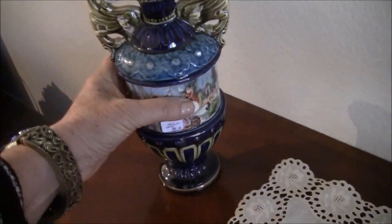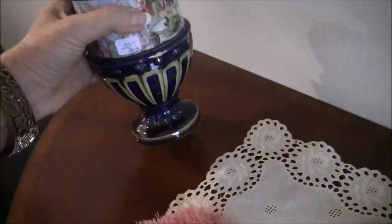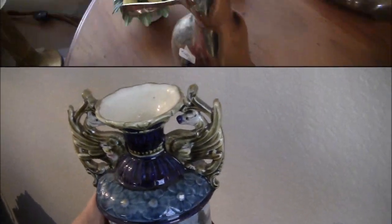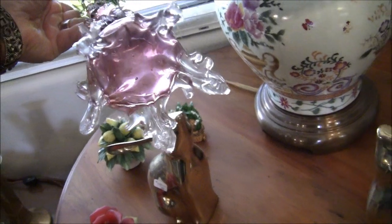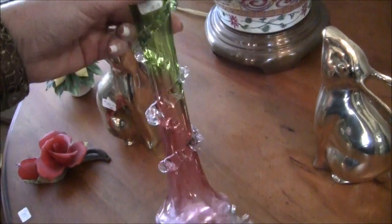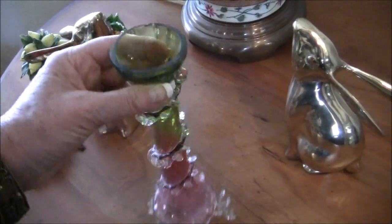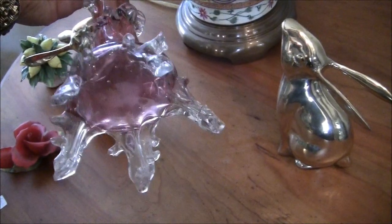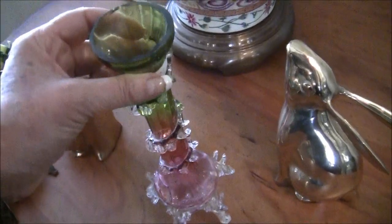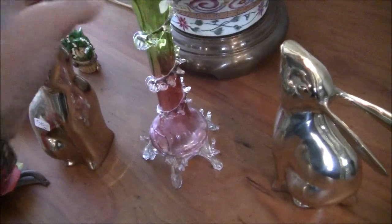You thought I was done, right? No, I'm not done. Are you ready? Here's a piece of art glass. It's gorgeous. It's $20 as is, which means, well, you know what that means. There's chips, right? Little flea bites here. As is, they don't tell you what's wrong, but if you're an eagle eye, hawk eye like me, you're going to find the chips and the cracks and the flea bites. It's very, very pretty.